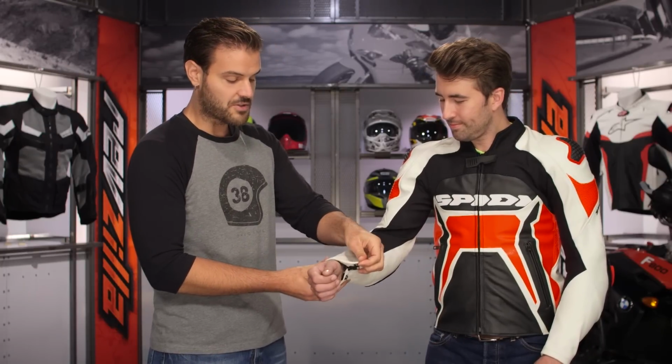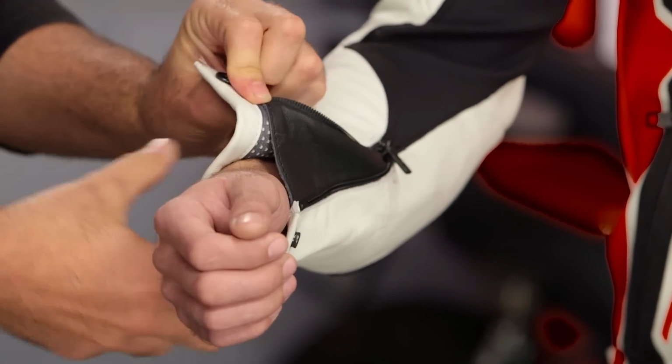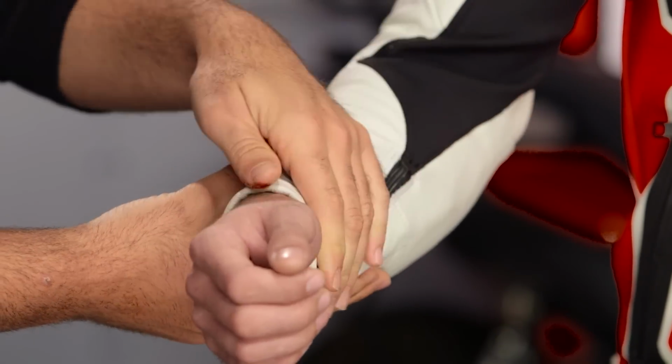B-Wise, just hold your hand up a little bit there for me. So you do have one single snap at the wrist, and then you have a zip open cuff with that leather gusset on the inside. Go ahead and zip that back up. You can throw the hand down.